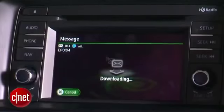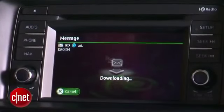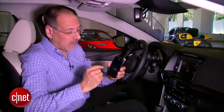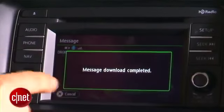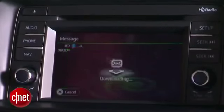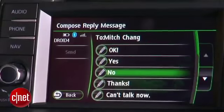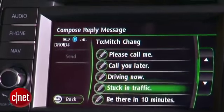I did a bunch of tests with text message. It took 18 to 20 seconds on average for the text to download. It's already on my phone. So you're telling me it takes that long for that SMS to go from here to here? Then I get this very long download completed screen that I can't interrupt, barely, and then I can finally read this thing. Now, once you get it, you can reply with canned responses only. There is no sort of voice dictation, free-form reply, which also limits the system.